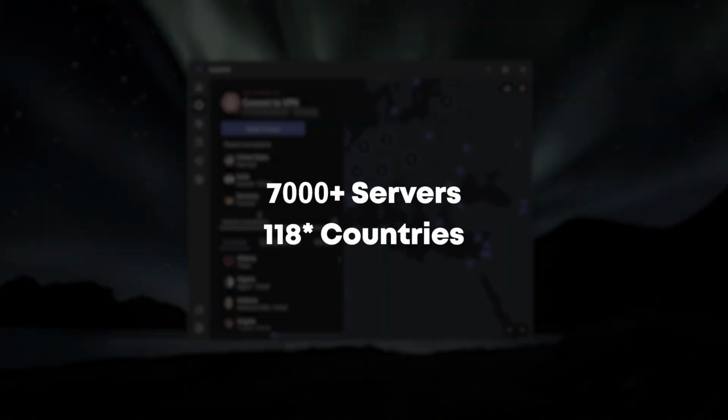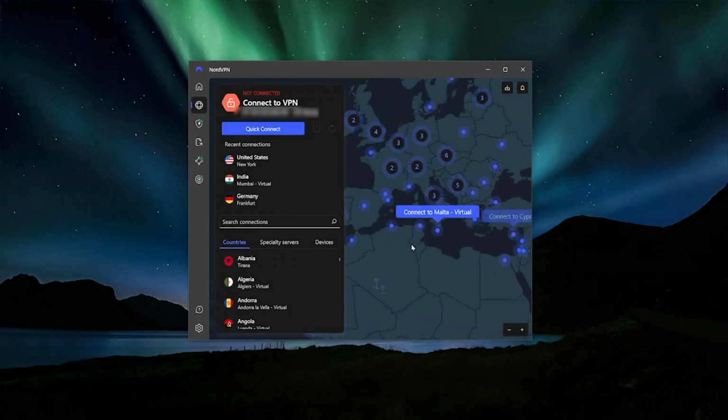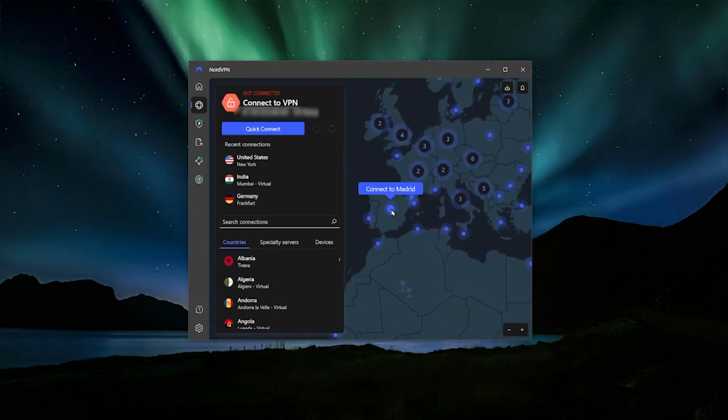With NordVPN, you have 111 countries, but you also have this nice interactive map that you can just go over here and click on a different point to connect to. You also have these specialty servers, which are like special different connection options. So you have double VPN, for example, that will connect you up to 2 different servers before getting you over to the internet. That'll give you an added layer of security, making it even harder for anybody to get through to you and get your personal information.